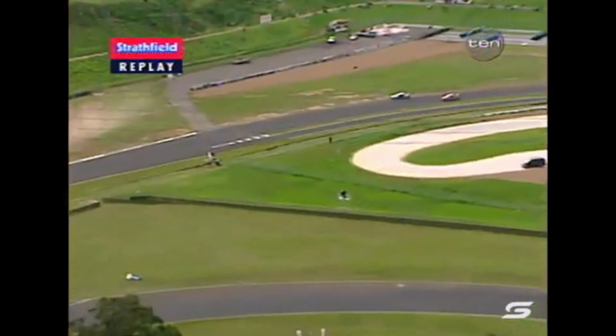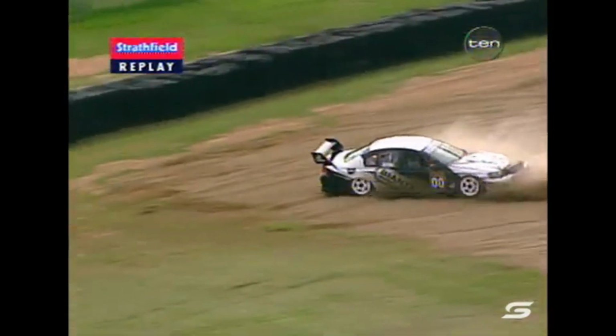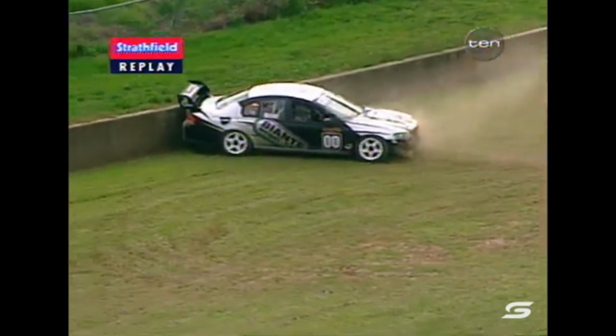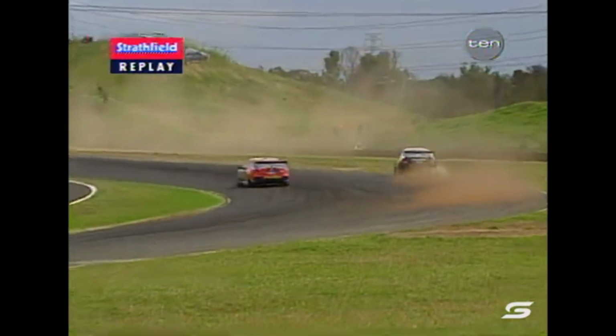Now take a look at this Greg Ritter incident. This is at the end of turn 1. Look at the amount of speed he's got through there. Now watch this. He'll hit a ditch here because there's been quite a few in the other categories right there. He loses the front splitter off that car, and he is so lucky not to end up in the wall. The dirt, of course, is designed to slow them down. It does so, but look at the amount of speed he's carrying into that.